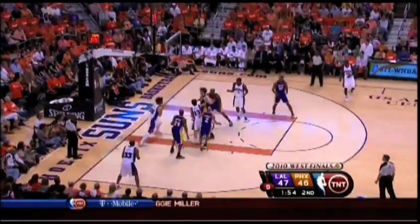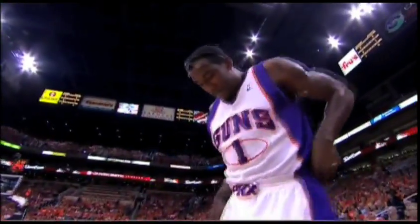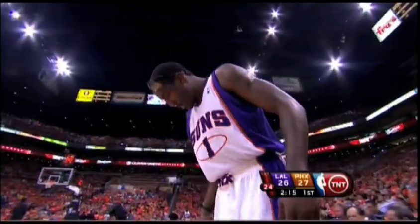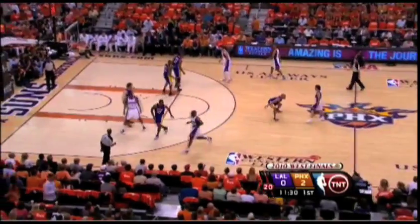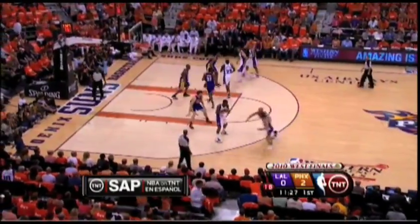Robin Lopez also came up big, working with Steve Nash in the Suns' most efficient pick-and-roll sets. But the dominant story and dominant force in Game 3 was Amare Stoudemire. After being blistered publicly for his performance in Los Angeles, Stoudemire came out in Game 3 and immediately responded. You could see it in the game's opening minutes.